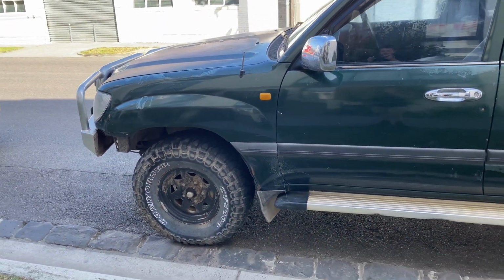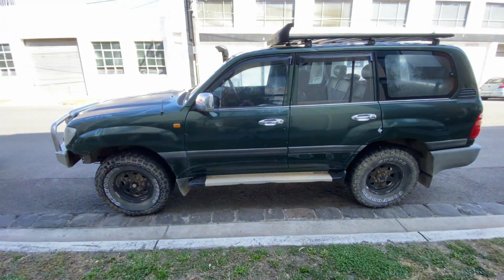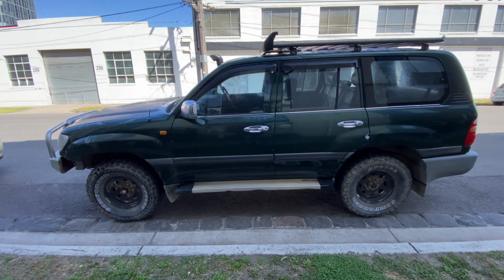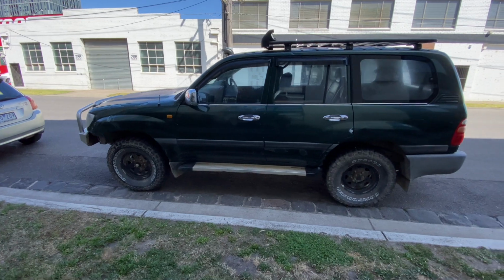Got it dirt cheap, 2.5 grand. It's got gearbox issues. The guy said he could get it home, sort of thing. And anyway, we've attempted it and it's overheated, the trans, so that's all right. We did know that at the start.